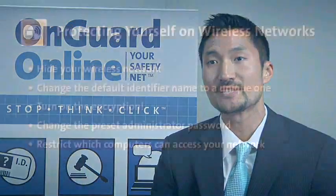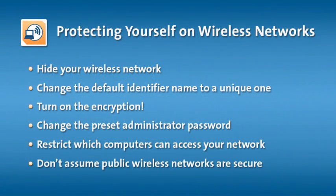And finally, when you're outside in a public place, you don't want to assume that public wireless networks are going to be secure. I'm talking about all those Wi-Fi hotspots that you find in cafes and libraries, hotels, universities, and tons of other public places. You should always keep in mind that any information you send or receive over a public wireless network could be seen by other people.